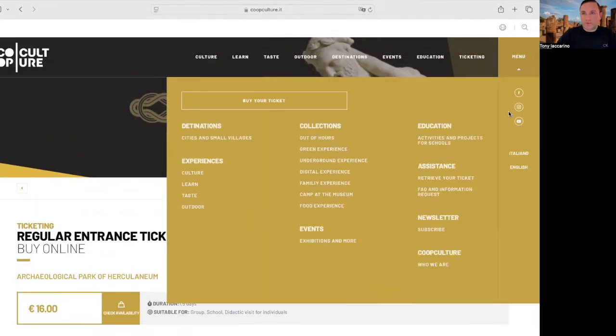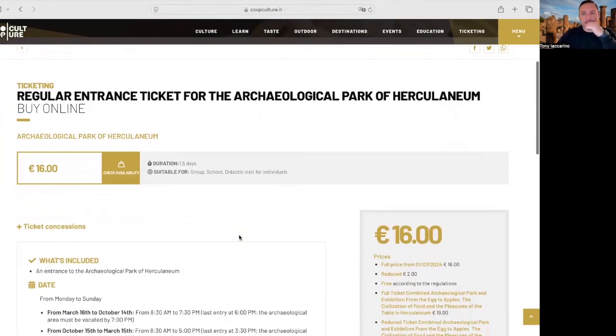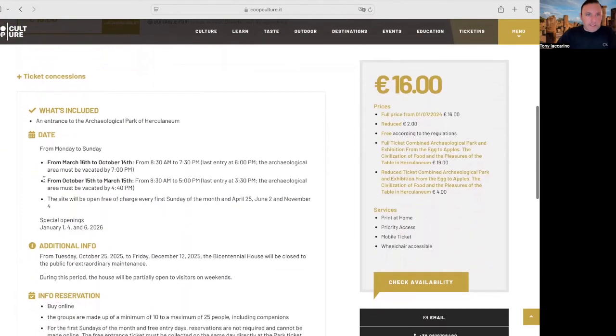We can also select English language and we can see that the price for the tickets is 16 euros. Check availability. The entrance from Monday to Sunday from March 16 until October 14 is from 8:30 in the morning until 7:30 p.m. Last entrance is 6 p.m. So they close the site around 7 p.m.